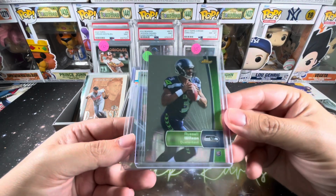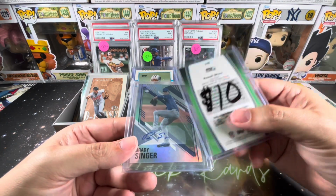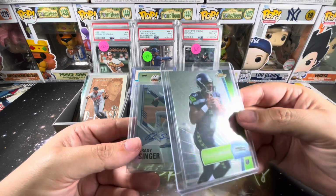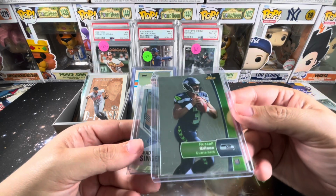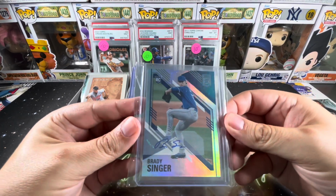Topps Finest, Russell Wilson, rookie. Interesting to see what he does in Pittsburgh, if he gets supplanted, is that the word, possibly by Justin Fields sooner than later. And a Brady Singer rookie auto.